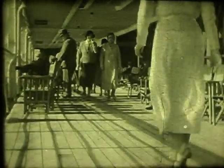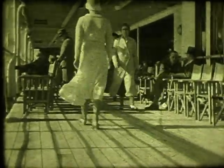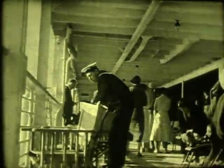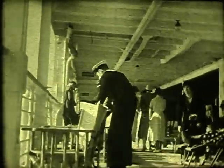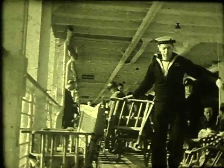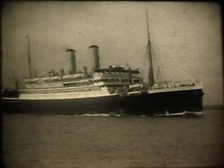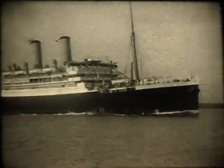The sun is out and the passengers take the opportunity to stroll along the promenade deck, B deck in those days. There's always plenty of work to do for the deckhands. Another shot of this magnificent ship as she reaches the open seas. Unfortunately, Orford was sunk in 1940 during the Second World War.